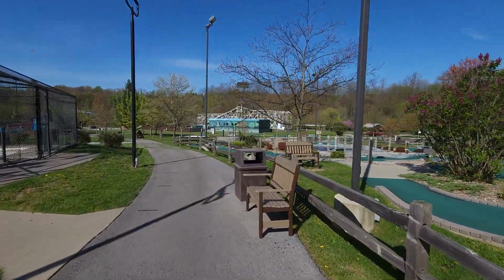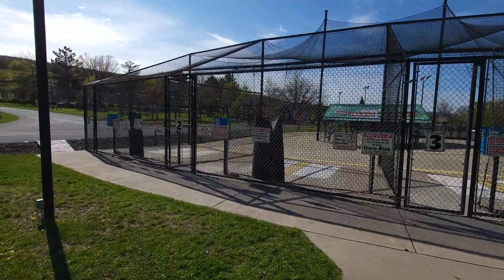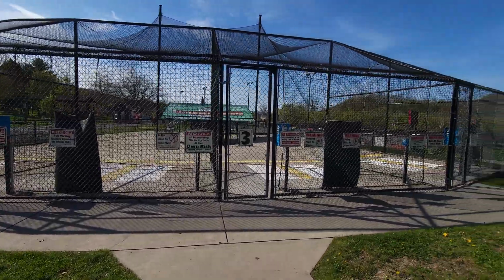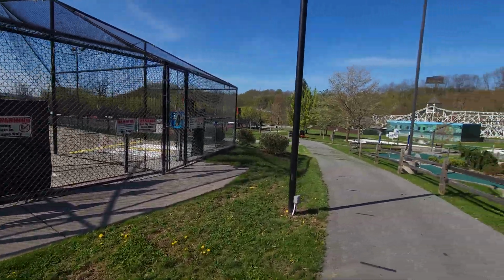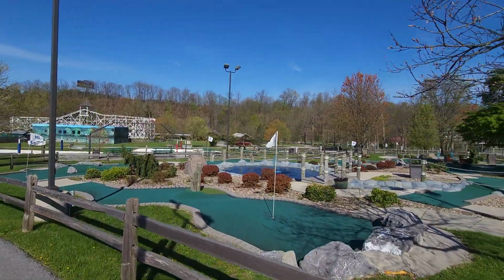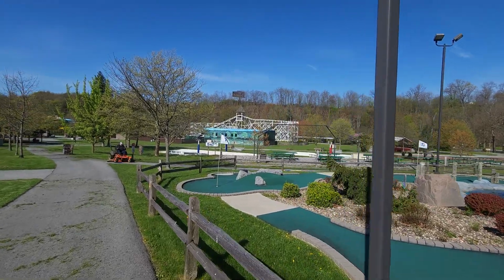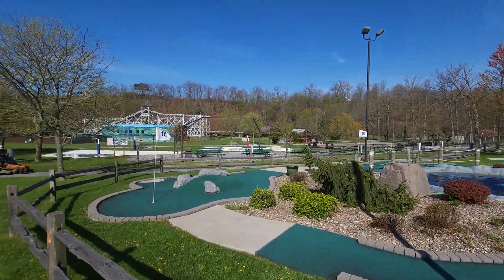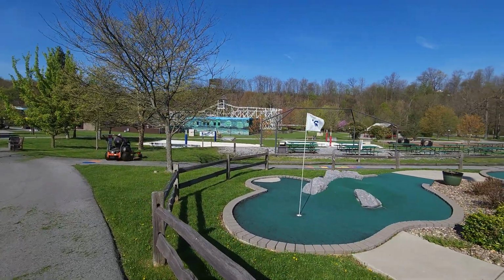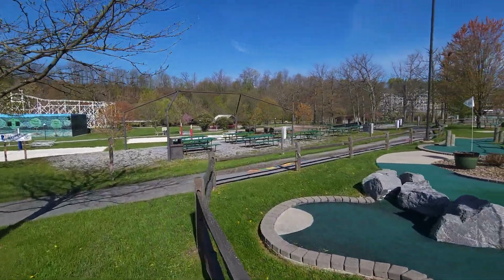Now, right in front of us, actually, right here's the batting cages. And as you can tell real quick, each one has different speeds. So definitely when you check the batting cages, you want to make sure that you know what the speed is. Now, of course, they are still doing maintenance. If you look right here, they're still mowing the lawn. They're taking care of all the things that make this such an important site.